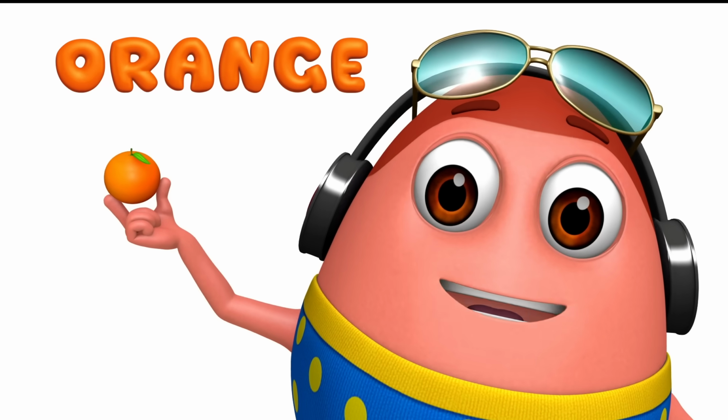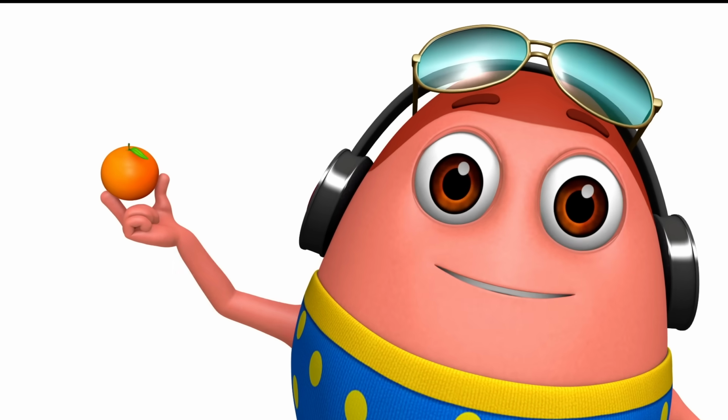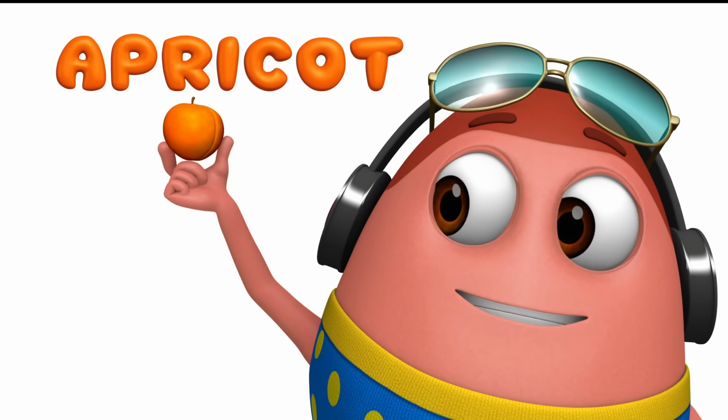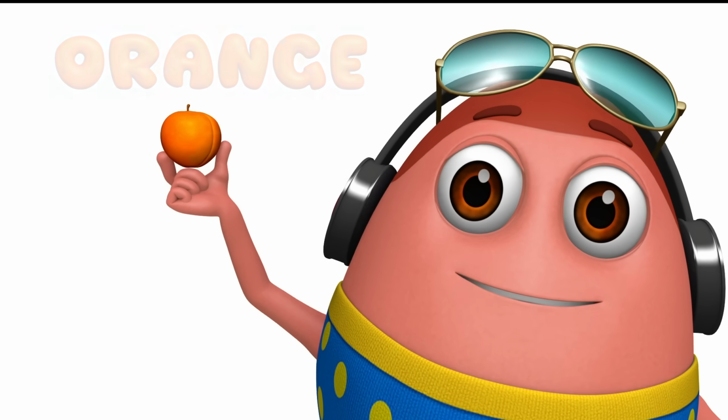That's an orange. It's orange in color. That's an apricot. It's orange in color.